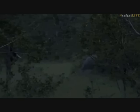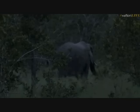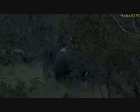Oh, look, there's a little baby. Look at that. Just hiding in that... Well, not quite hiding. It's just the grass is so long at the moment. Oh, lovely. See, all different ages and sizes. There comes another little one. Oh, that's great.